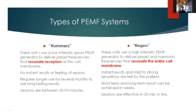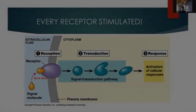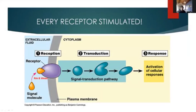You know, maybe we do need both. Maybe you go to the doctor and use a ringer. Maybe you have a hummer at the house. Fine. But in general, the ringers are going to do it much faster. If you're an active, healthy individual and you just want to maintain your body, hummers are great. But if you have some things going on with your body that need attention quickly, I definitely recommend a ringer device to do so. Every receptor is stimulated with a ringer device, every single one. So all the transduction, all these responses from the cell.